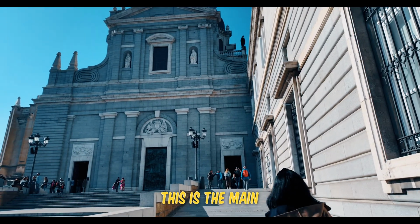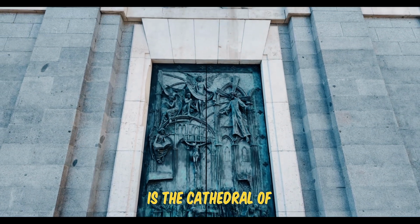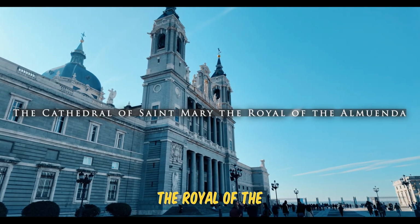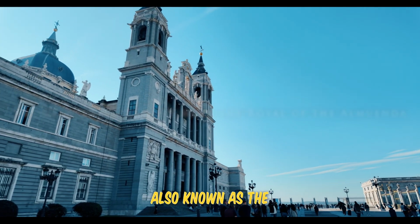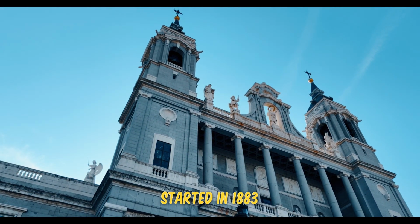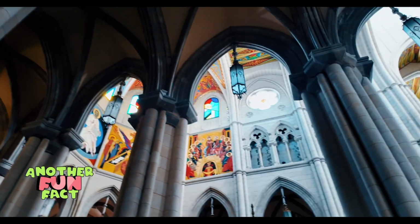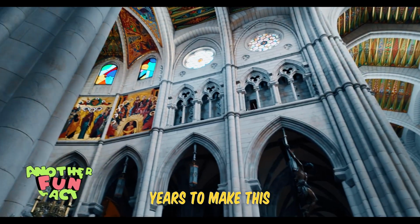This is the main cathedral of the city of Madrid. The real name of it is the Cathedral of Saint Mary the Royal of La Almudena, also known as Almudena Cathedral for short. This cathedral was started in 1883 and it was finished in 1993, so that's over 100 years to make this cathedral.